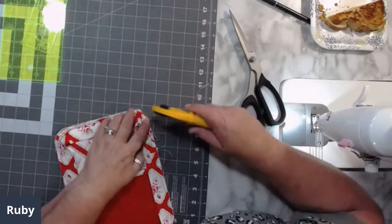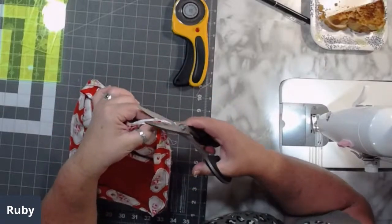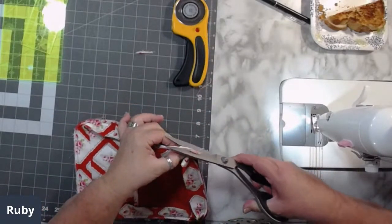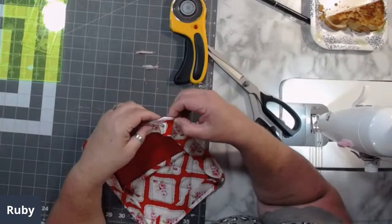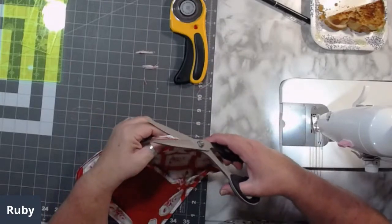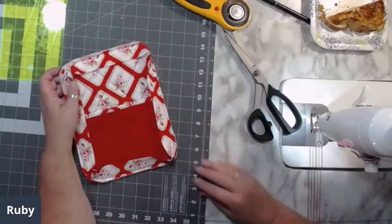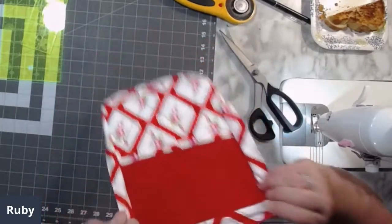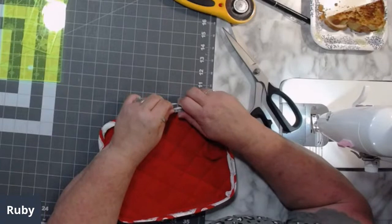So, for my corners, I really don't want to snip too much off or my binding will pull in. So just make sure everything is pretty straight around here to flip over your binding. That looks pretty darn good. And that's got a little bit of overhang. This will prevent your binding from pulling around the corner nicely. Okay. Much nice. Very nice. Snippy, snippy thread.